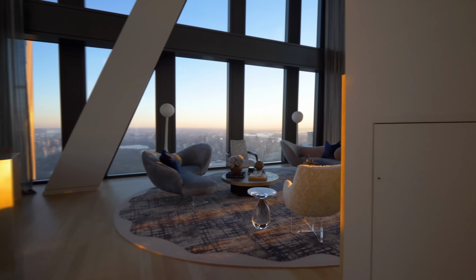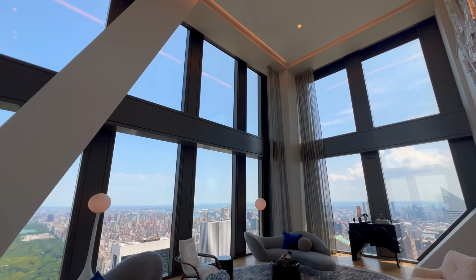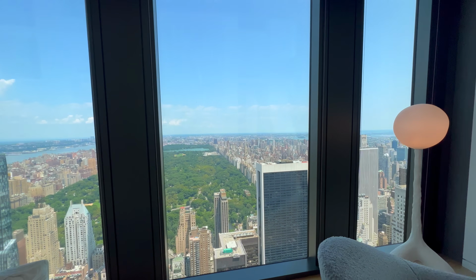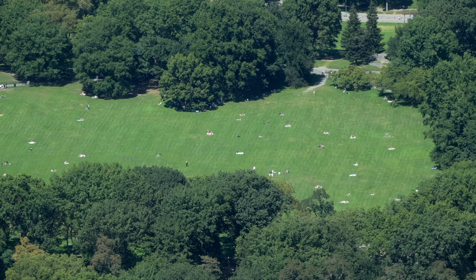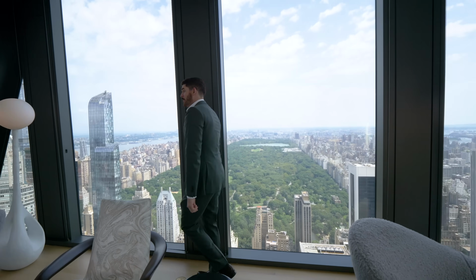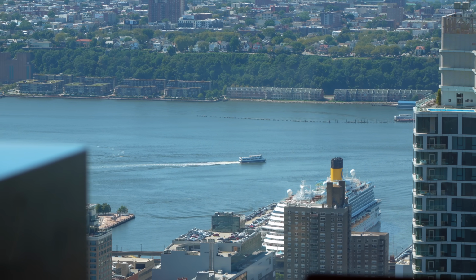Just to break down those views, off to my east, you've got your sunrises, you have Queens, Brooklyn, even the Atlantic Ocean on a clear day. And now the northern views, we have floor-to-ceiling glass windows overlooking Central Park, and I mean, you can see the entire park. You've got the reservoir to the north, Sheep's Meadow, Upper East Side, Upper West Side, even all the way up the Hudson River to the north there. Making our way around, you've got your sunsets, your western views of the Hudson River, looking over the Upper West Side, Jersey off there in the distance.